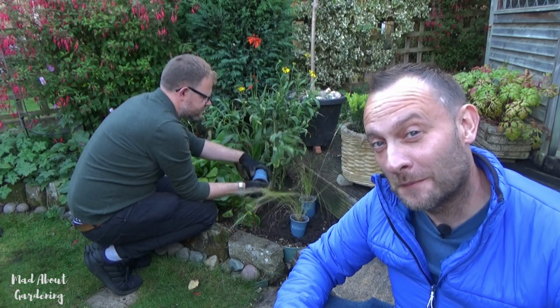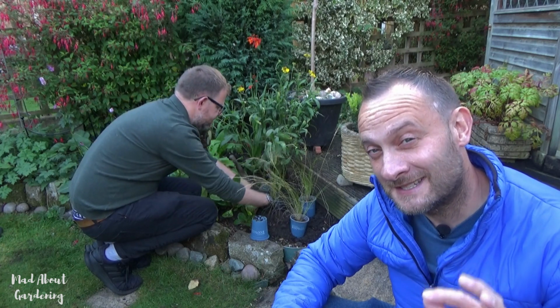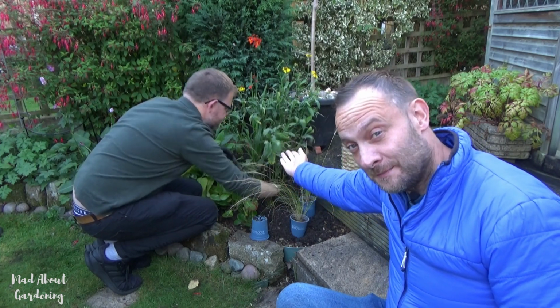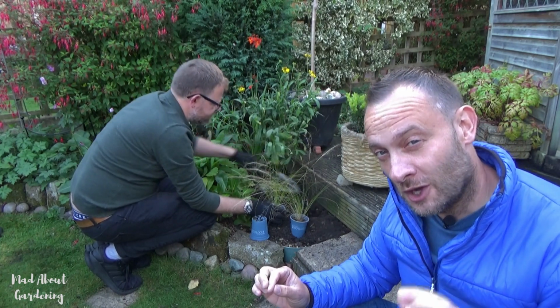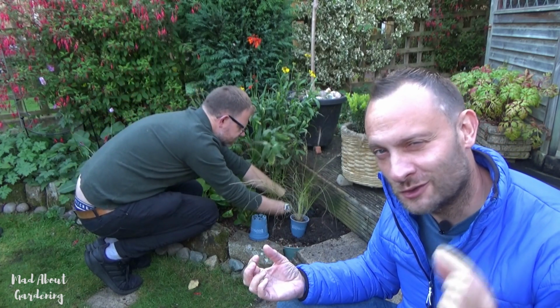Paul's just finishing off the planting in this area now with our homegrown Stipa tenuissima. Now we've grown these glorious plants from seed and they're looking great. He's going to put 3 into the border, but I just know it's going to look amazing, and especially next year when these continue to grow, they're going to look stunning.